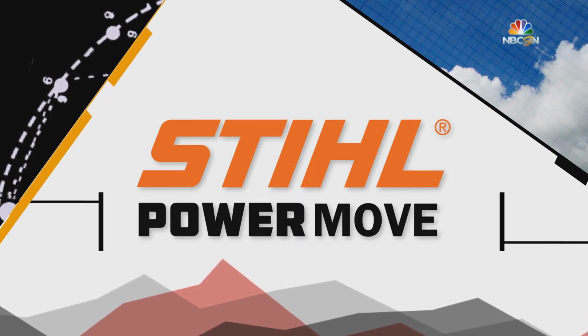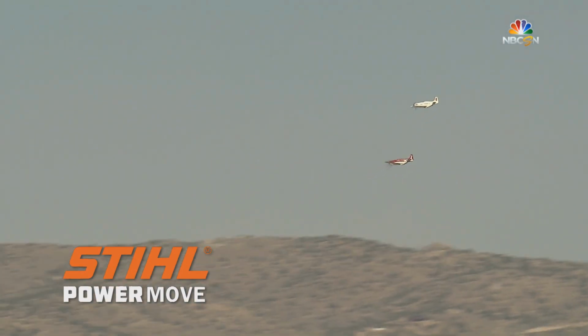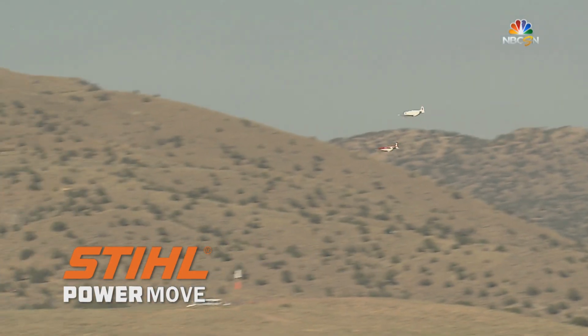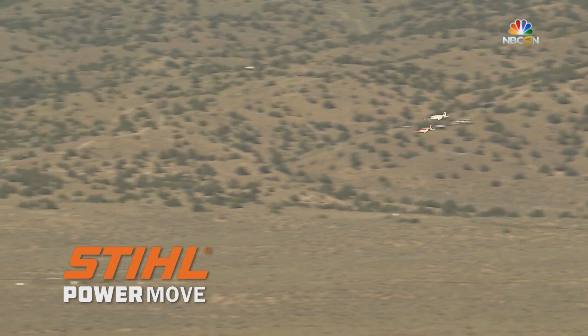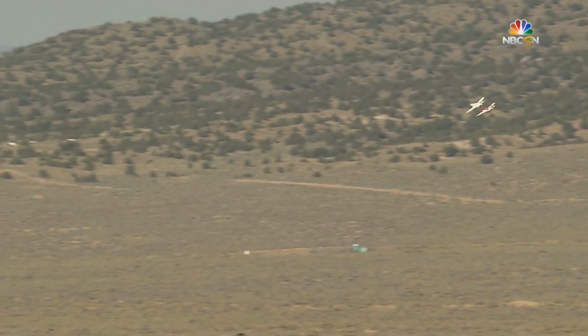Our STIHL power move of the day from the very start, the power of these two airplanes and the expertise. Oh, no doubt about it. This race started the second they were cleared onto the course. Coming down the chute, Steve got me. He pulled me, and it was an epic drag race. I couldn't believe he was going by me.